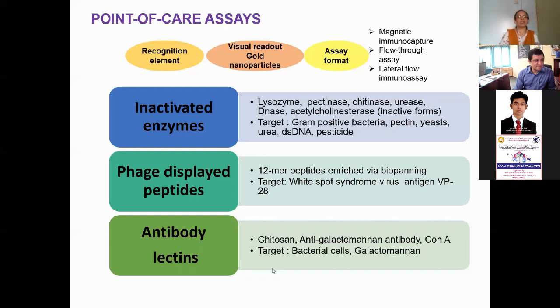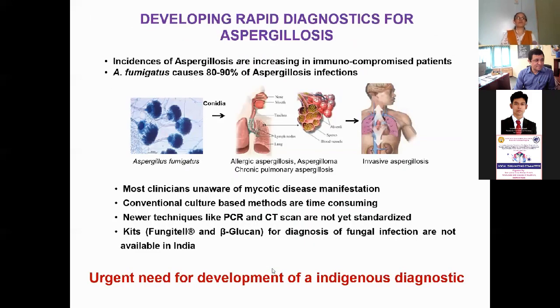So actual applications of these we will see in the next slides. The first application which we developed was a rapid diagnostic for aspergillosis. Aspergillosis is a typical fungal infection, and it occurs in immunocompromised patients, that is, patients undergoing therapy for HIV, for example, or cancer or transplant. These patients are immunocompromised, and they develop these particular aspergillosis infections.